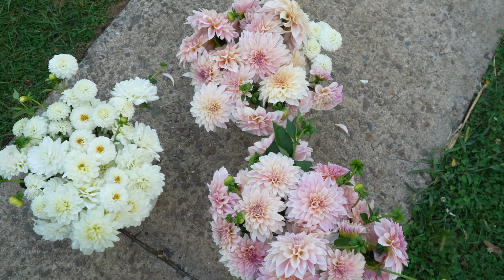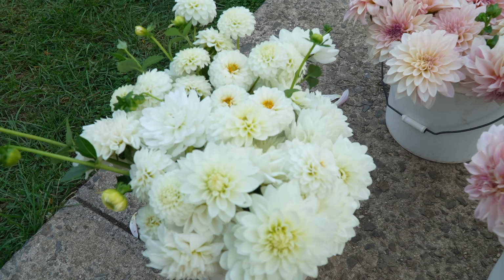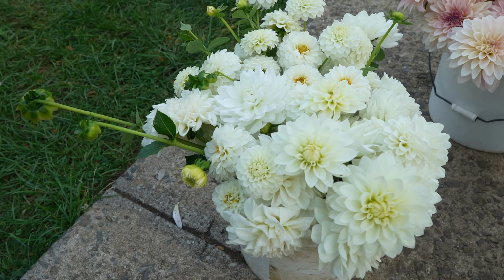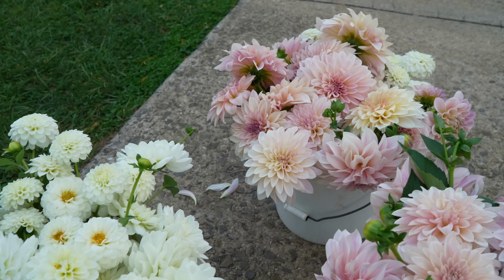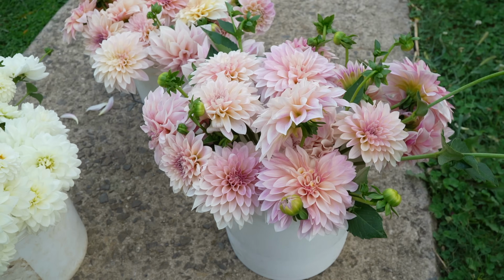So these are the flowers for the florist today. We have another one coming tomorrow, but she wanted a bunch of white, and then we have obviously a lot of cafe au lait. Those seem to go every single week.